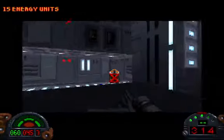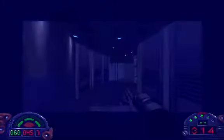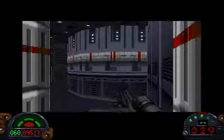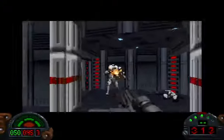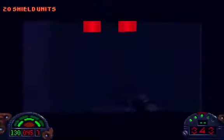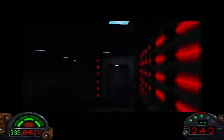Now, throughout this level, and other levels as well, you'll pick up these power cells that so far we have not had a weapon that uses them. We will actually get that weapon in this level, and that is the repeater rifle. Let's just grab those shields in there and continue on down this hallway.